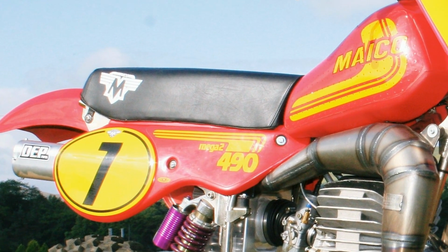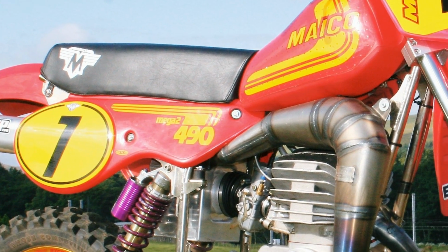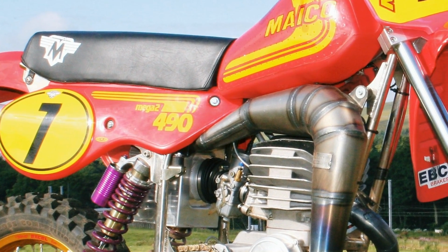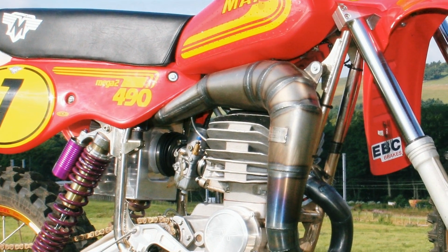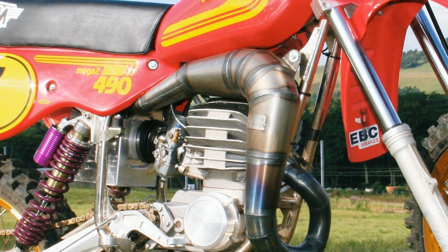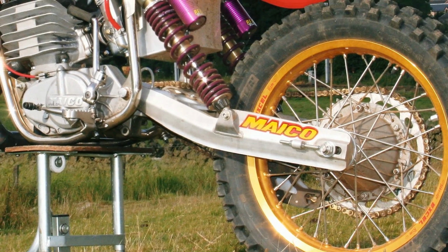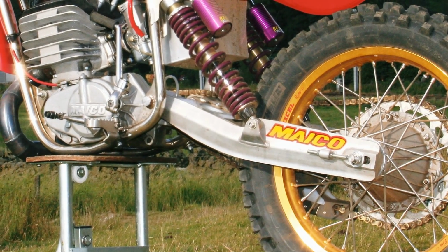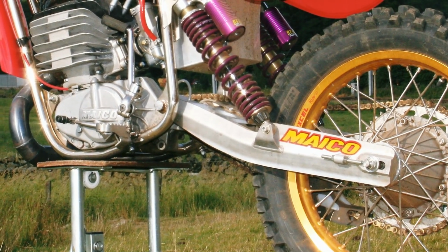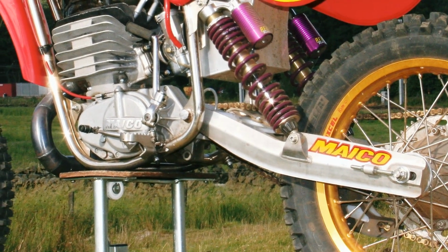Now the lovely alloy airbox is handcrafted along with a host of other billet aluminium kit, including the rear brake pedal, the rear brake plate, the front brake plate, the triple clamps, the bar clamps and a rear chain guide. And of course, to finish the bike off, a new set of plastics and graphics and brand new seat cover were fitted, along with a set of rental bars and brand new control cables.